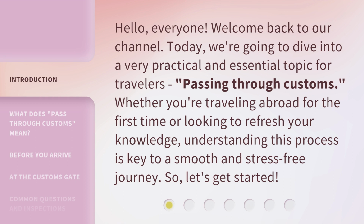Today, we're going to dive into a very practical and essential topic for travelers, passing through customs. Whether you're traveling abroad for the first time or looking to refresh your knowledge, understanding this process is key to a smooth and stress-free journey. So, let's get started.